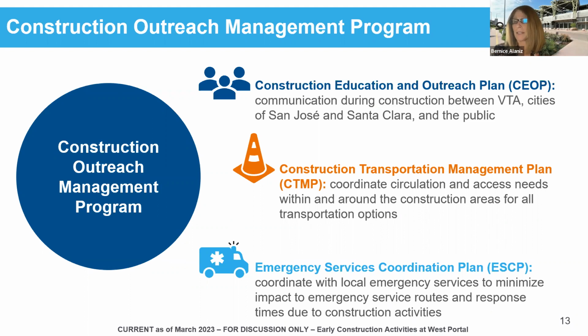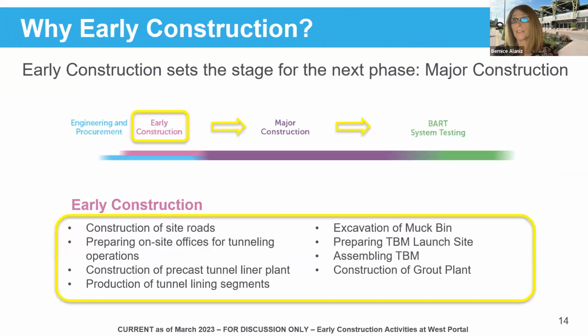As part of delivering this project, it's essential for us to work with community members and do education like tonight and provide project information. And that's all part of what we call our Construction Outreach Management Program. There are three elements to that program. One of them is our Construction Education and Outreach Plan. That is the advanced planning we do to make sure that we are keeping all of the major stakeholders, all of the residents and businesses near or individuals commuting through the area of the project, updated on all of the activities and education.